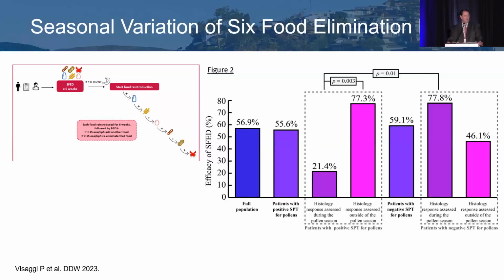If you look at the full population, and then the patients with the skin prick test, the full population is in blue, and purple is the positive skin prick tests. Then you move towards the efficacy of the 6-food elimination diet. So about a 60% response. That's pretty typical of what we see in clinical practice, somewhere between about 40 to 60%.